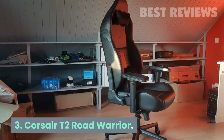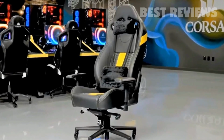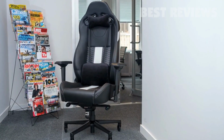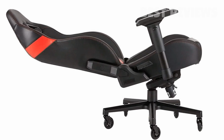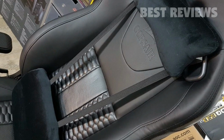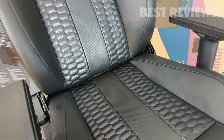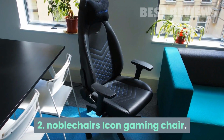3. Corsair T3 Road Warrior. Corsair is known for making popular and high-end PC components and gaming peripherals, and now it's making a mark in PC gaming chairs. This has resulted in one of the best gaming chairs we've ever sat in. The Corsair T3 Road Warrior is covered top to bottom in breathable PU leather with neck and lumbar pillows wrapped in microfiber. You'll be able to game in both comfort and style. And, with its rollerblade-style wheels, you can move it around on any surface without having to worry about scratching up your floor.